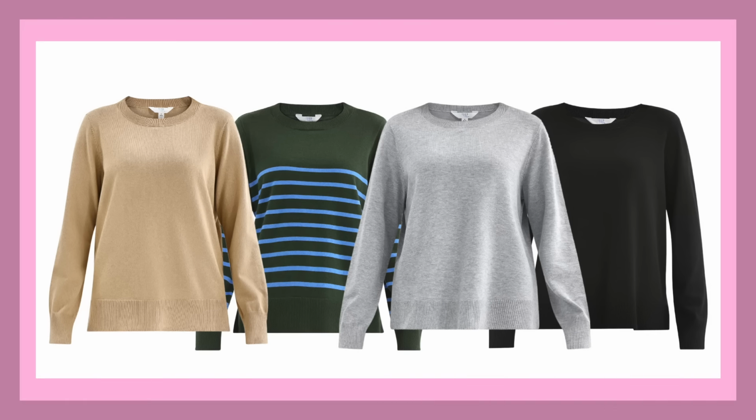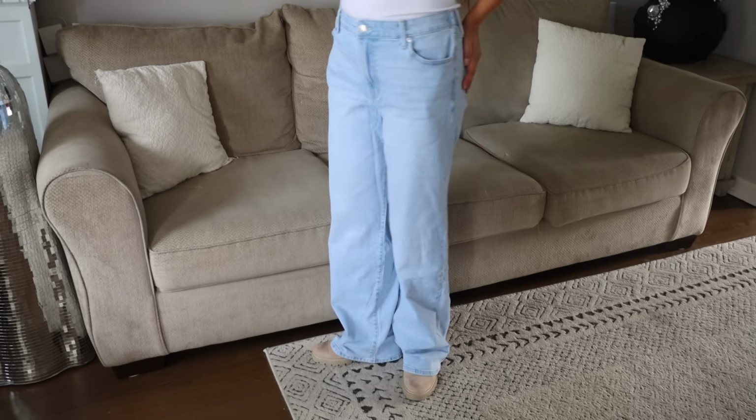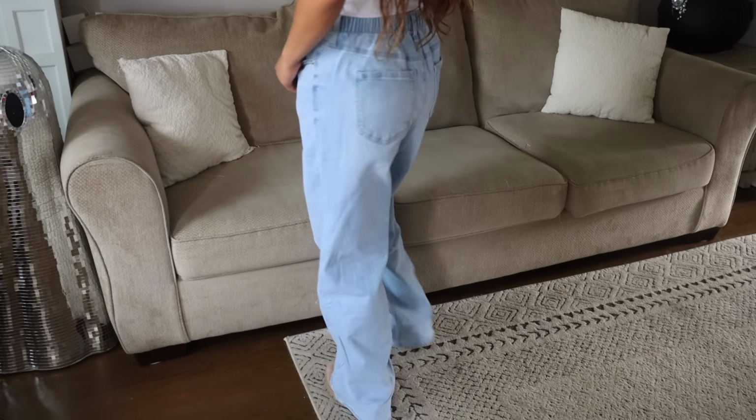You can get it in beige, gray, and then black and blue striped. And I ended up pairing this with these pants that I also got from Walmart. They are these No Boundaries wide leg jeans. I got the light wash. I found out that online they actually have a short option of this, so these are a little longer. If you're 5'4" like me, get the short option. I'm actually going to order it from online too.